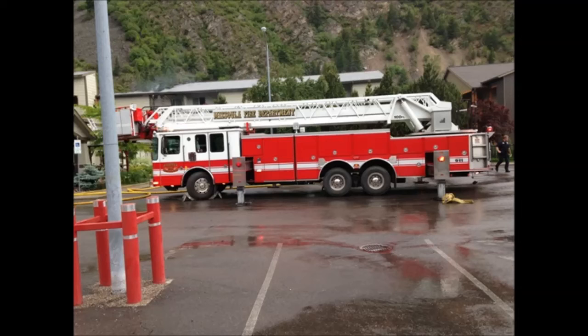Any estimate on how extensively the home was damaged? Is it livable, or are they going to have to stay someplace else for a while? It's not livable at this time. Of course, the fire is still under investigation, and once our fire investigator was through last night, we let the occupants in, and they were able to grab some of their personal belongings.